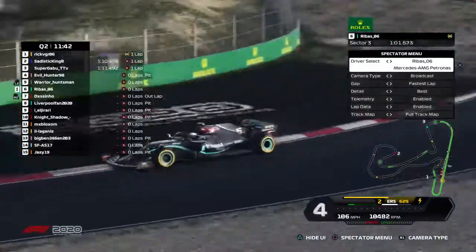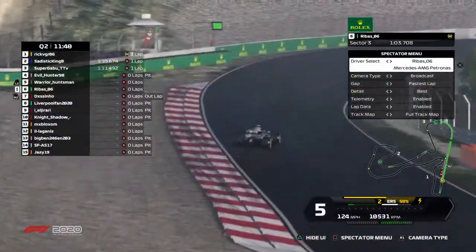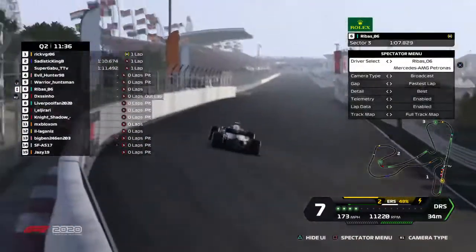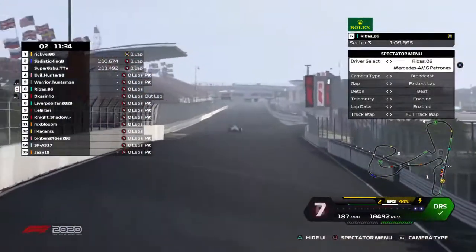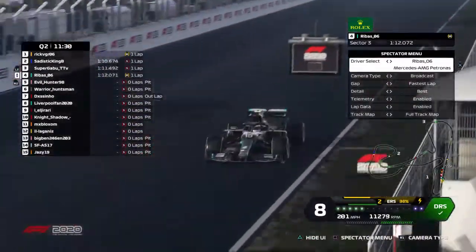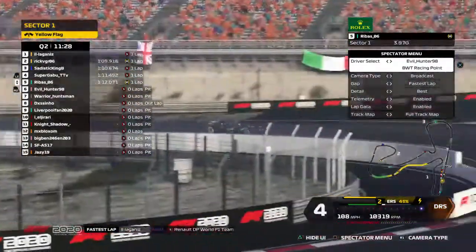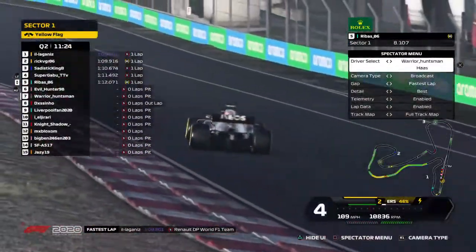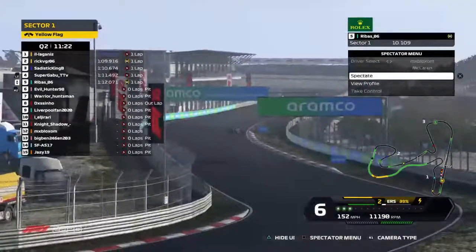Ribas in towards the final couple of corners in the Mercedes, really loses the back end on the exit on the curb. Does well to hold that car together and up towards the line for him to go fourth and slowest of the four that have currently set a lap. 1 minute 12.0. 1 minute 11.4 from Super Gabu to move swiftly ahead of him.